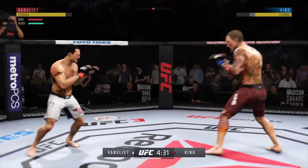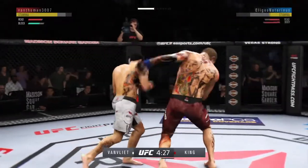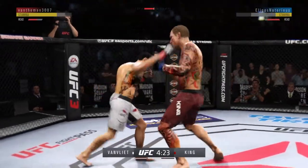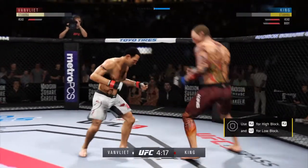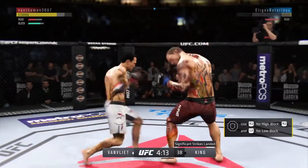Oh, well-placed leg kick. Well-timed, too. These guys are exchanging huge shots. Oh, man, look at him now. Look at that jab. Nice. Oh, huge right hand! He's trying to hang on. Oh, he might be out. Oh! Oh, straight right. Big shots.